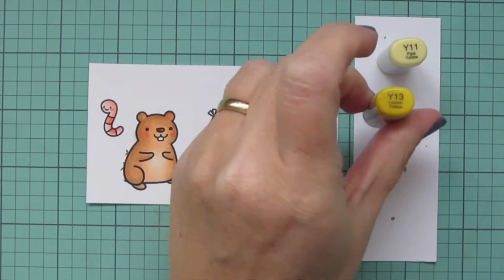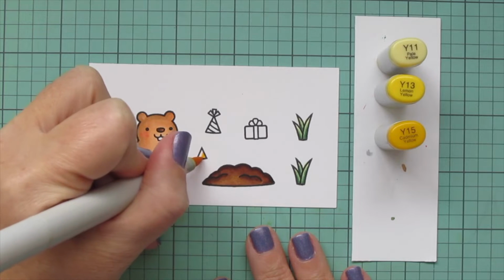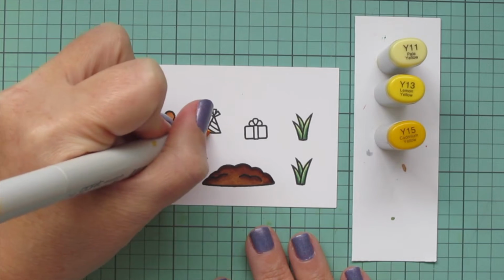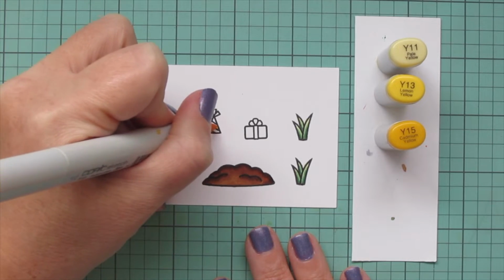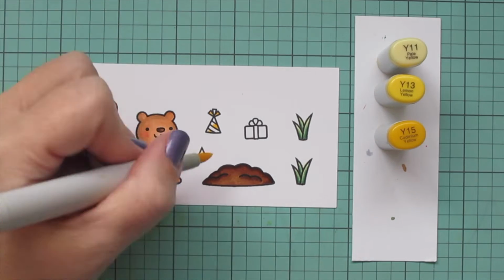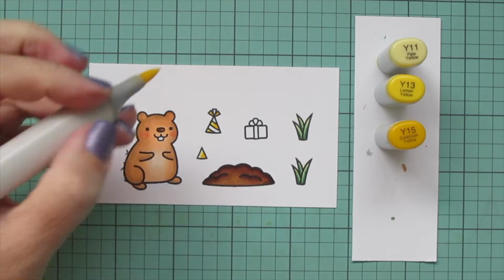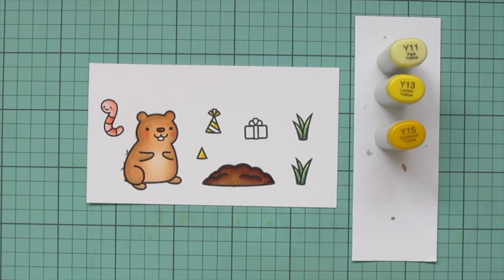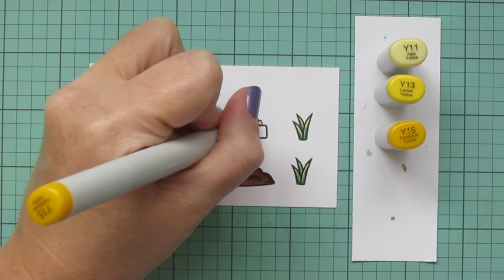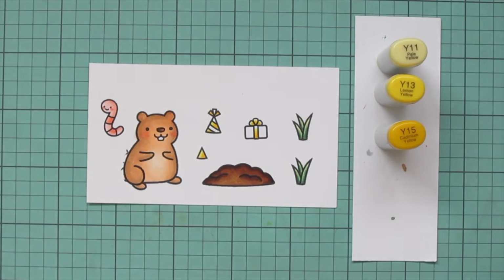And then I'm going to color the rest of the accessory images in blue and gold because those are our state colors. It's the colors of like our license plates and things like that. So for the yellows, I'm using Y11, Y13, and Y15. And I'm going to do the tiny party hat and then every other stripe on the larger party hat and the ribbon on the birthday gift.